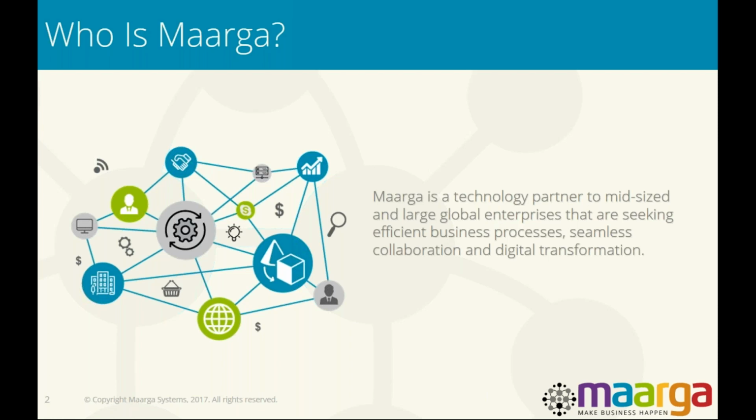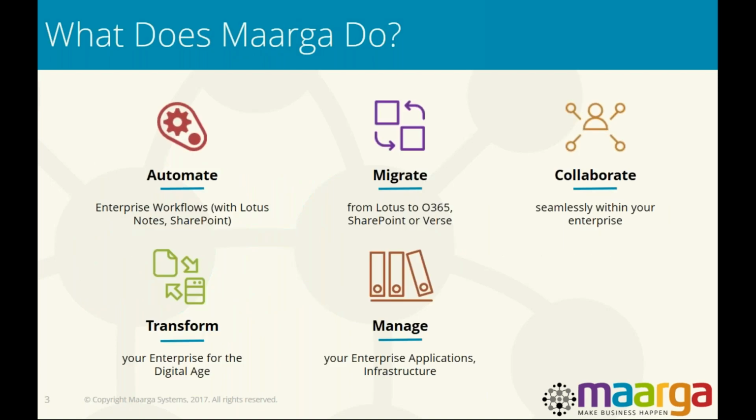So before we start, just a quick introduction about who we are. We are a boutique technology consultancy firm who works with mid-sized and large organizations to primarily help them with their collaboration and business processes and digital transformation journeys. And we do this with mainly five core focus areas for our organization, which is around automation of workflows, be it around the IBM stack or the Microsoft stack around SharePoint and Office 365, or migrating from one technology stack to another. We help customers around their collaboration initiatives, enterprise collaboration platforms, and their entire digital journey around it.